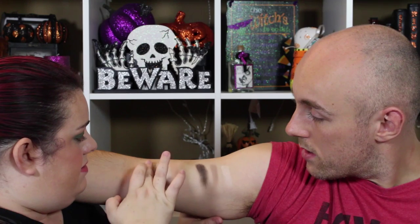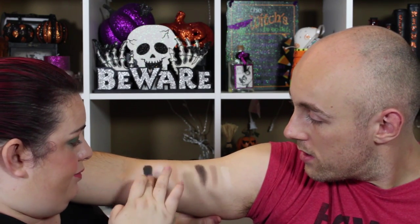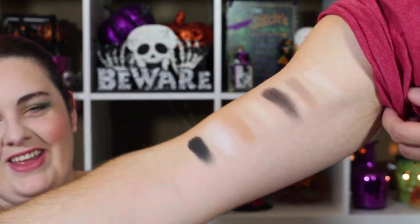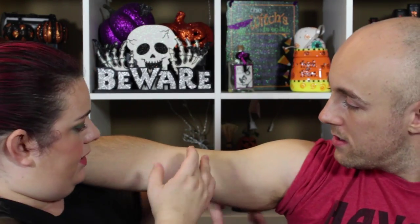Let's go over here. Ooh, that's actually a very pretty black. It went on really nicely. So there's the middle colors, the swatches on his arm. That's all of the neutral colors in this palette. So these are the pinks and orangey shades. Okay, it's gonna be really pretty, I can already tell.